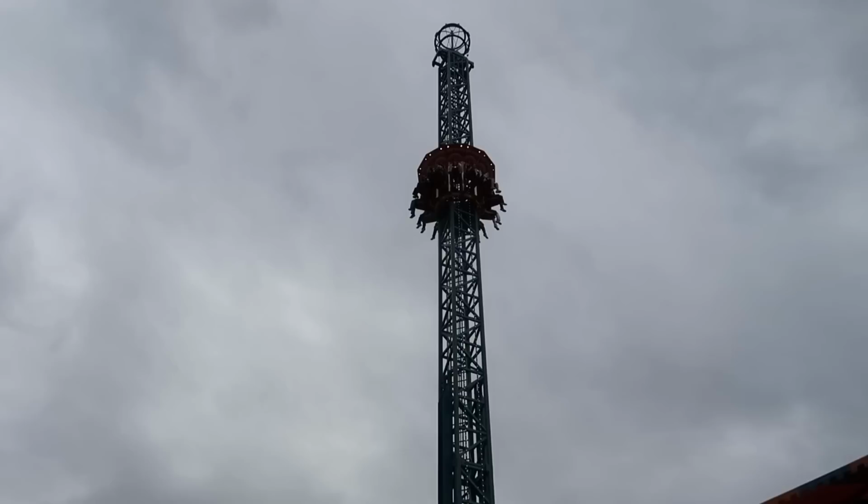Woo! Awesome ride there on the Dodgems. And yeah, not the best layout having that little central piece. It was a bit awkward really with that just there. But yeah, there was some nice lighting on there, very retro.